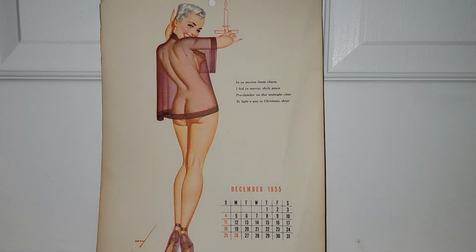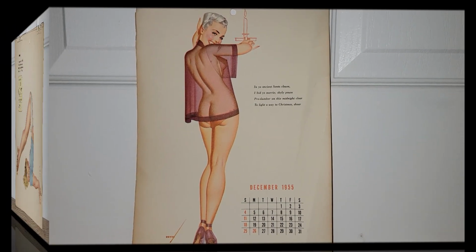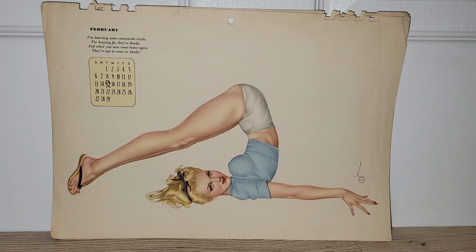She's holding up a candlestick, and again, you're seeing a lot more booty. So that's the 1955 calendar. So here's another semi-complete calendar. It is missing pages, so it is not totally perfect, but again, it was definitely worth it. So this is February. Very dainty girl. She's definitely looking flexible. More flexible than I think I'll ever be in my lifetime.